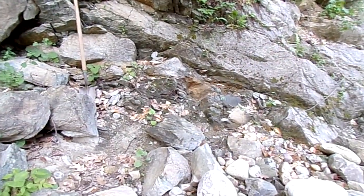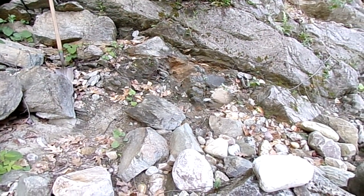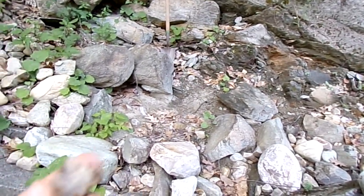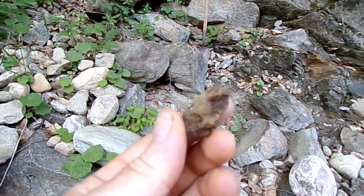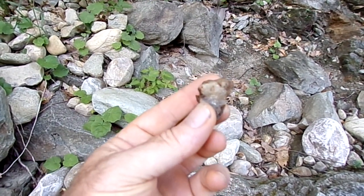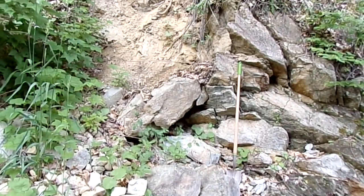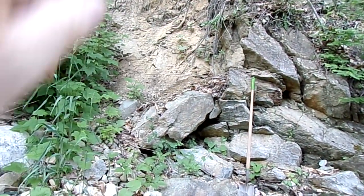Well, I'm not finding a whole lot of gold here, but that does not mean that it's not here. Like I said, I'm just testing. But in my last pan, I did come up with this nice piece of quartz. I already checked it out with the jeweler's loupe, and I didn't see any free gold in it, but it's a good sign. There is a quartz vein here, and I actually got it from up there. Dug a little hole out of that cave-in.